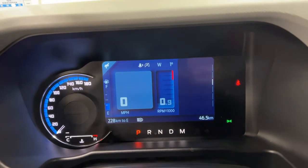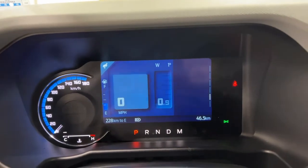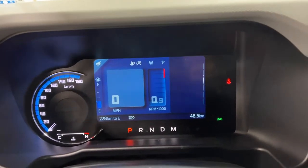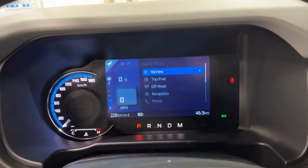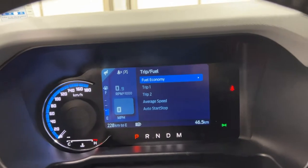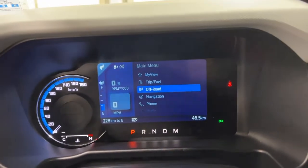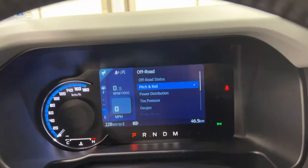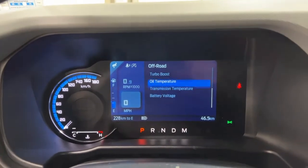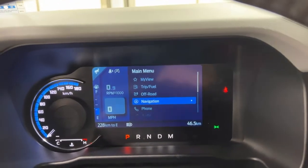You get your fuel economy, your trip settings. You have your off-road status here. Tire pressure, which you can keep an eye on, and then you can add to your My View. You've got more options in here, such as in-depth on the trip and fuel. So you can go in here, view your average speed, your start-stop. You can go into your in-depth off-roading. So you do have pitch roll, power distribution, tire pressure, various gauges, turbo boost, oil temperature, transmission temperature, and your battery voltage. You've got navigation you can bring up.